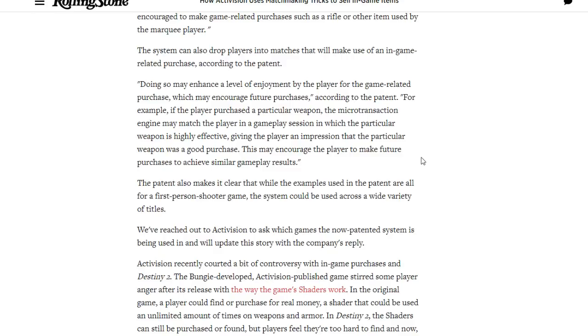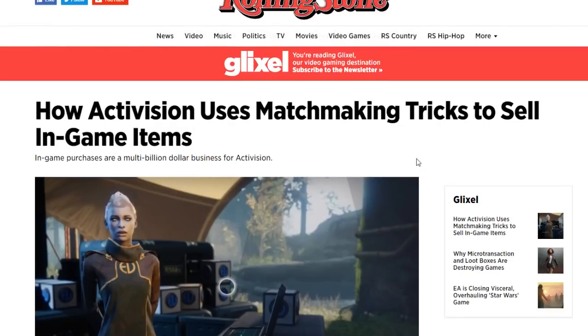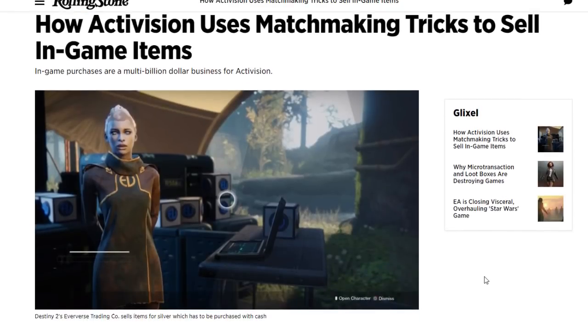Well, they recognize this. So now the game knows that you bought, say, an M29 saw, right? Then behind the scenes, it works you into a match knowing that that weapon will do good work against the people playing that game. So you just bought that weapon, it matches you in a match where that weapon would be good, and then you have a great experience thinking, okay, the purchase I just made was worth it, and that might enable more future purchases to achieve similar gameplay results. Wow. I mean, they really thought through everything in this, haven't they? It's incredible.